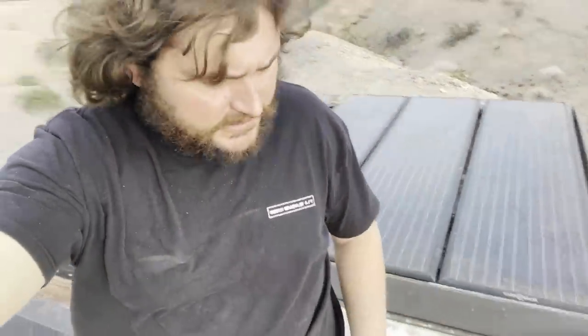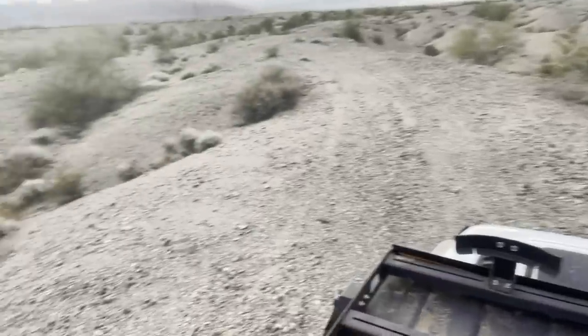Why am I sitting on top of my camper? I just crunched through that tree. Bison solar panels are so strong. Put these things through hell. But that's not the only thing that's strong. So I climbed up on my camper here today.